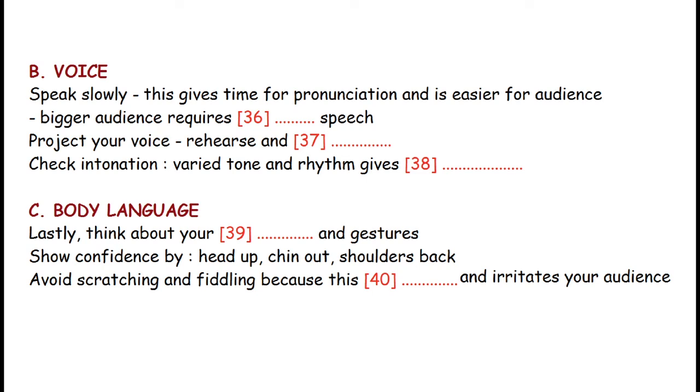Practice speaking slowly. This gives you more time to pronounce your words correctly. It's always easier for your audience to listen to someone whose speaking is clear and calmly paced, so that they can understand the ideas being explained. And the bigger the group, the more slowly you should speak. Remember to project your voice, speaking clearly to the person furthest away from you. It's a good idea to rehearse and record yourself. Pay attention to your intonation when you listen to yourself.